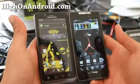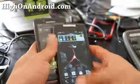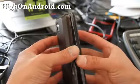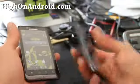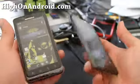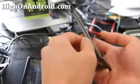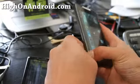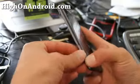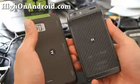As you can see, the size is almost exactly the same. The Droid Razr is slightly bigger, but it's much thinner. As far as putting it into your pocket, of course, this one feels a lot lighter. You know, it doesn't even feel like a phone's in your pocket. Also, there's a slot for micro SD here, and SIM card, 4G SIM card, whereas this one, you have to take the back cover out.